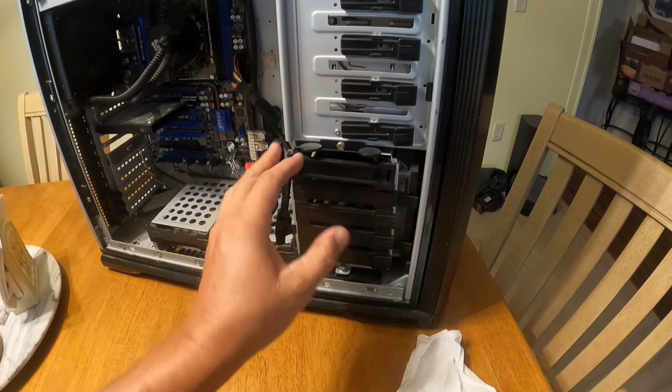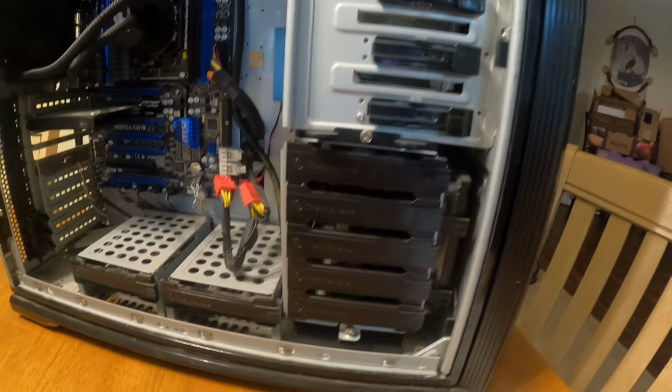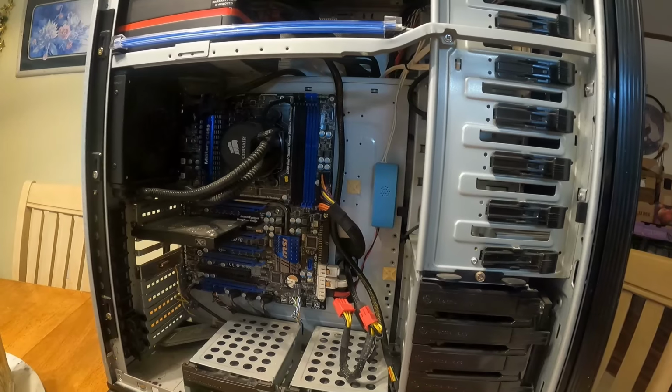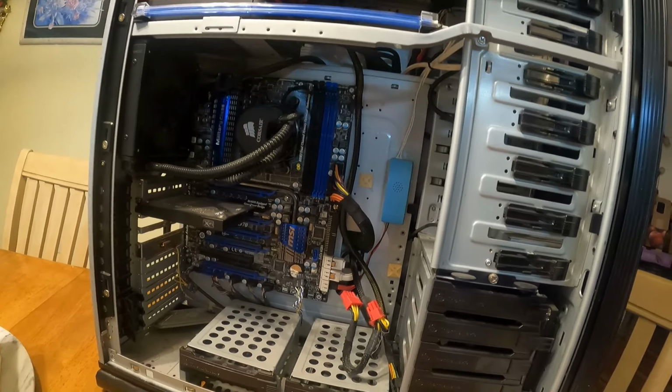We have a lot of docking bays though. I mean, a lot of them. You can really pile the hard drives in this one. Look at that. 1, 2, 3, 4, 5, 6, 7. So at least 7 hard drives. This is even bigger than my Thermaltake A10 case that I really like.